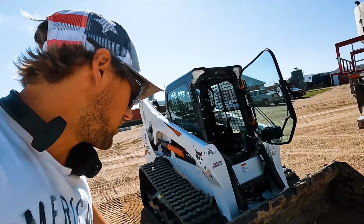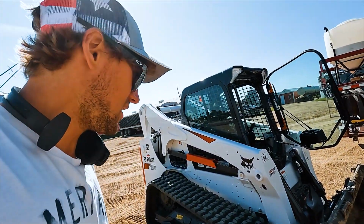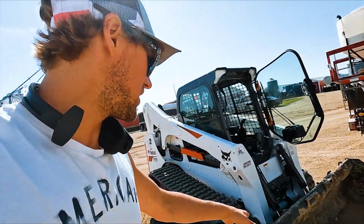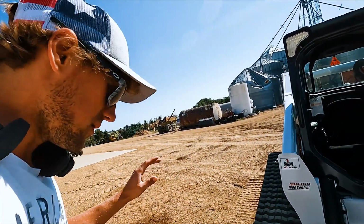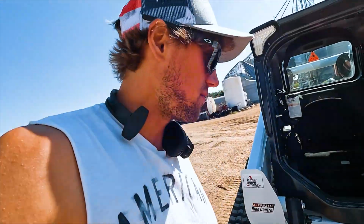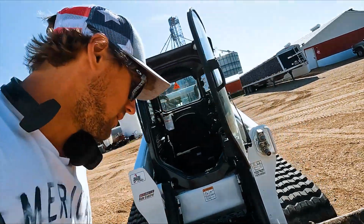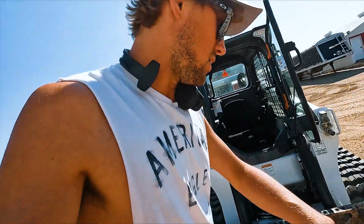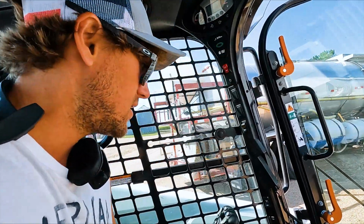We did decide to keep our old bucket because the other one was an 80-inch wide. This is an 88-inch wide, which they no longer make. They make like an 84, I think he said. But we want more width, more capacity, so we decided to stay with our old bucket, which there's nothing wrong with. So that brings you to the interior, which basically is exactly the same. They have not changed much.